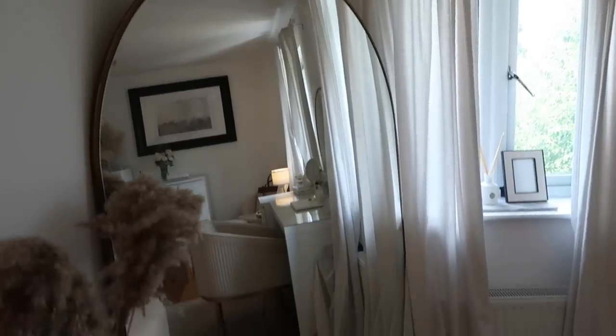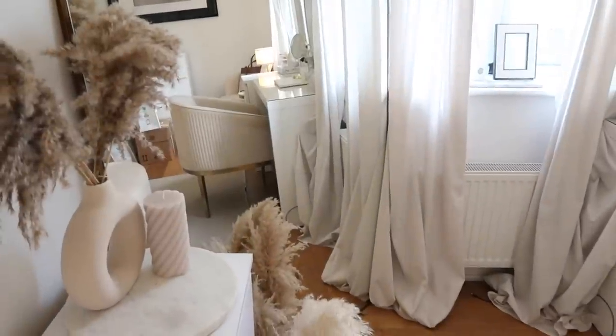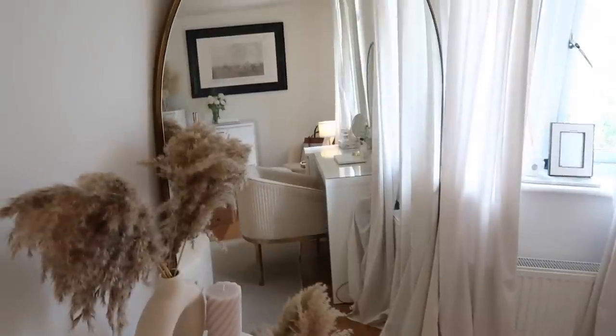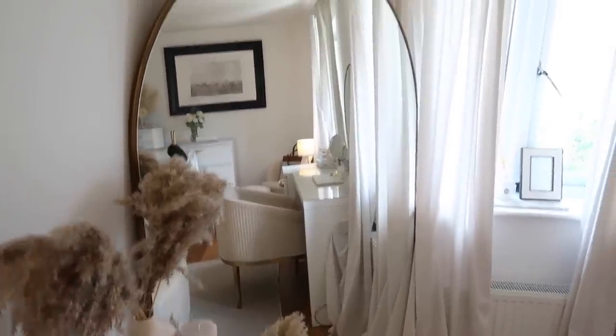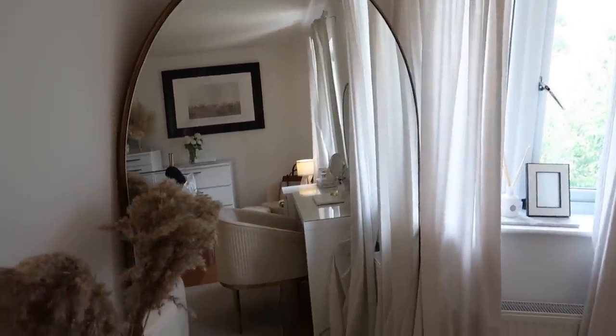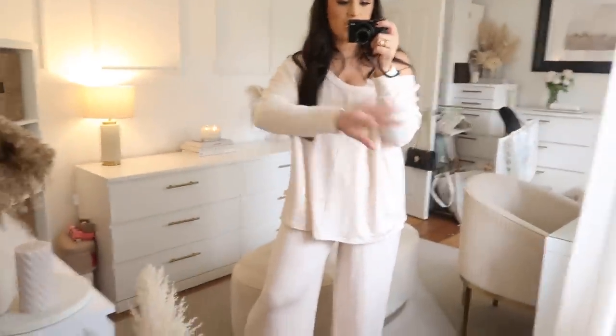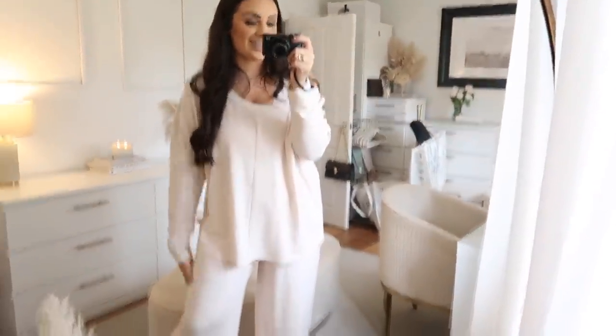So yeah, this is the bigger William Wood arch mirror. They do sell two sizes, but I got the bigger one. I think I could have got the smaller one. I didn't have to get it, but it does make the room look very big and I do love it. It's really good when you're taking pictures because you can see everything.